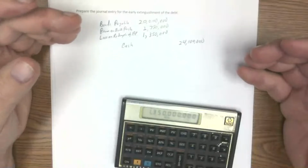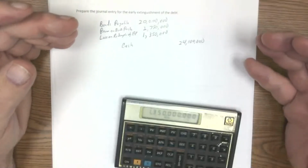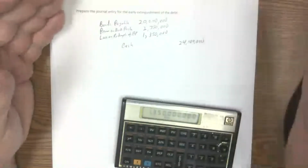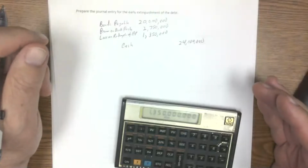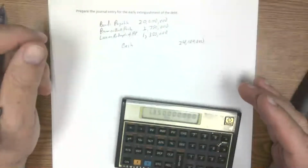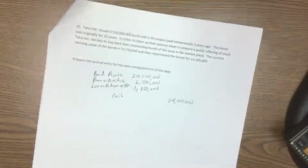Then the one calculation, which is just the premium, you got to get rid of that, and whatever is left is going to be either a gain or a loss. A gain will be on the credit side, a loss will be on the debit side. So, yeah, that should be pretty straightforward on that. All right, so that is exam number 2. I'm sorry, exam 1, but the second one that we did. All right, let's stop this and continue.